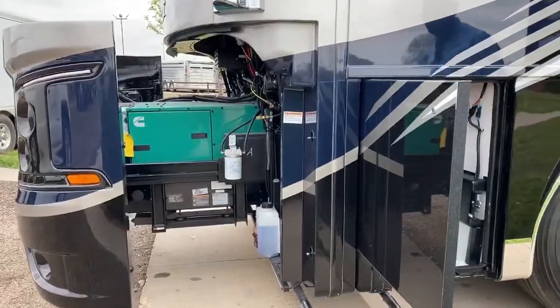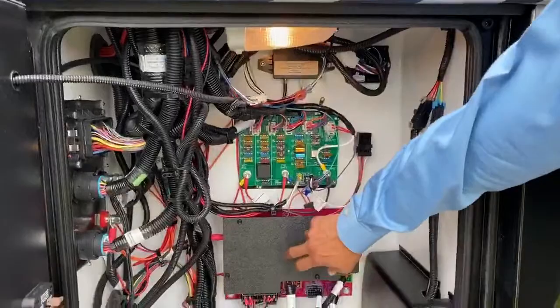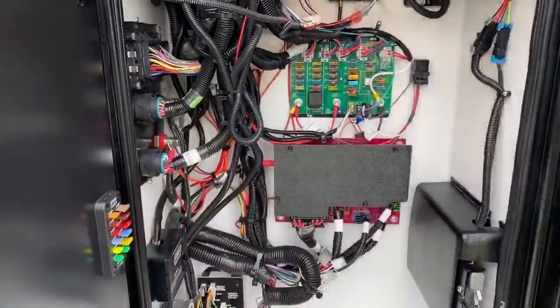And Cherish, if you don't mind. So these fuses here, these are gonna be your Newmar fuses, and these are gonna be your Spartan fuses. They do give you some spare fuses there as well.